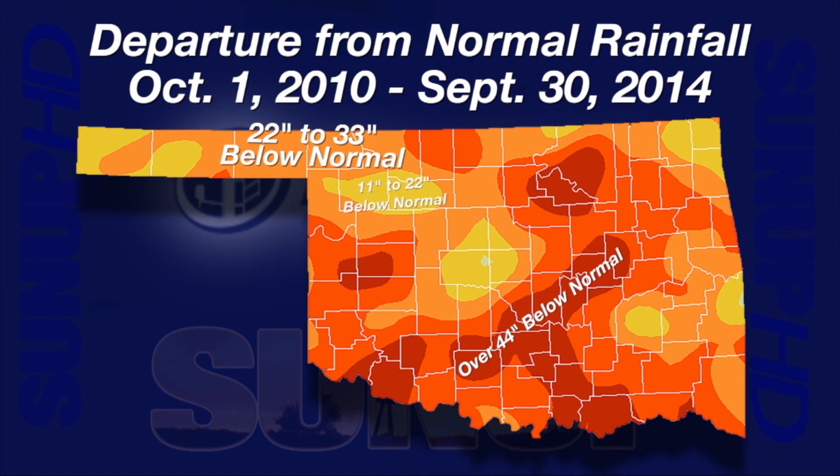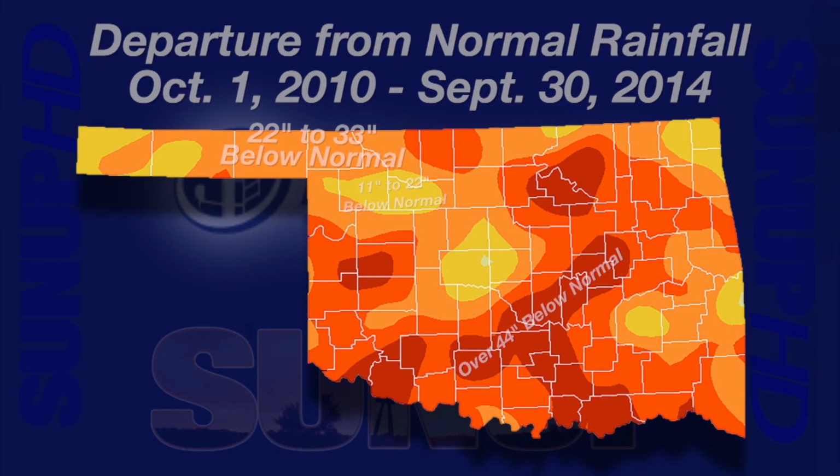National Weather Service Climate Prediction Center, they don't see much hope for drought relief, at least through the month of October. But October is our secondary rainy season, so maybe we can get some rainfall in here and help end at least part of this drought or get us a good start, get ready for next spring.